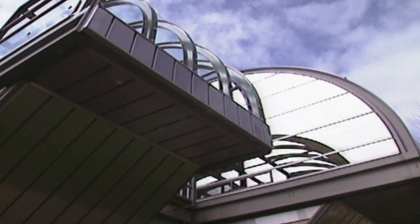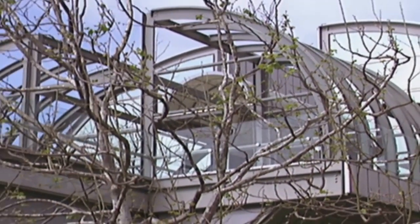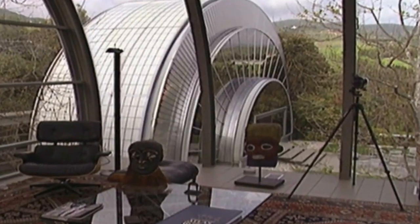One is a semicircular space used for dining and entertaining. The other is a long connection of living quarters composed of an office, library, gym, master bedroom, and guest room. These quarters are suspended on concrete pillars with stainless steel pods hanging below, which house a water-based heating and cooling system for each room.